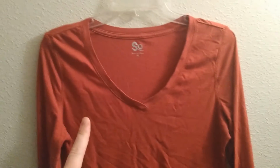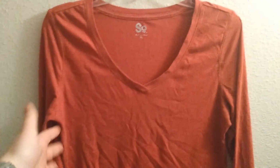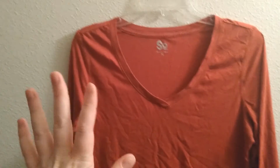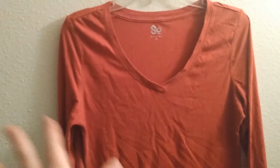But I have had it for a while, and so I'm not technically getting rid of it, I'm just doing something different with it. So it's going to be difficult. Bear with me while I go through losing a shirt that I really like.